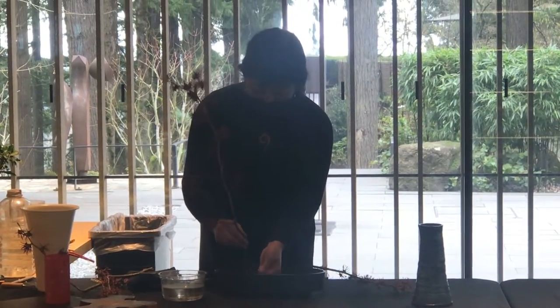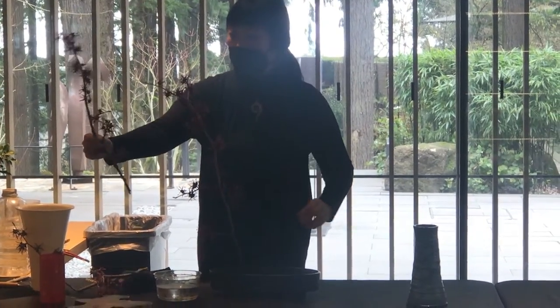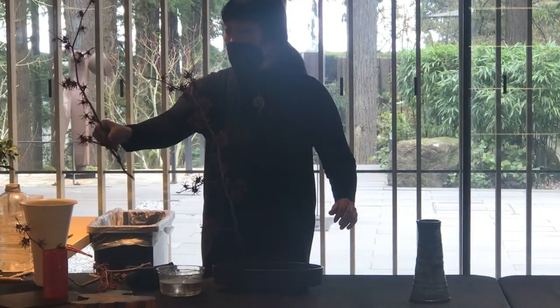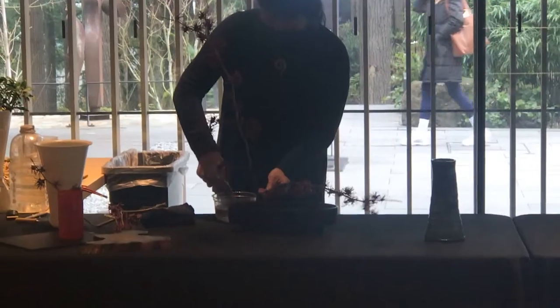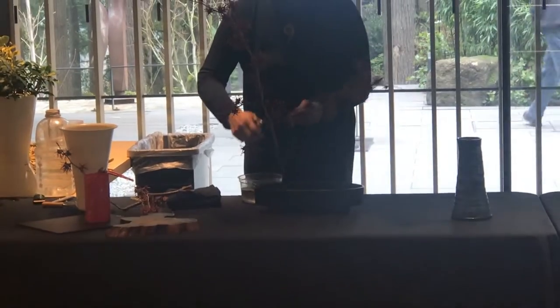With the pin, it stays like this, and then I can angle. And then the next one. Again, I want to make sure that the more flowers are towards the viewer. And for branches, I cut not only underwater but at an angle and split so that it goes into the kenzan better, because otherwise if it's too blunt it will just be pushing in and bending your kenzan pins.